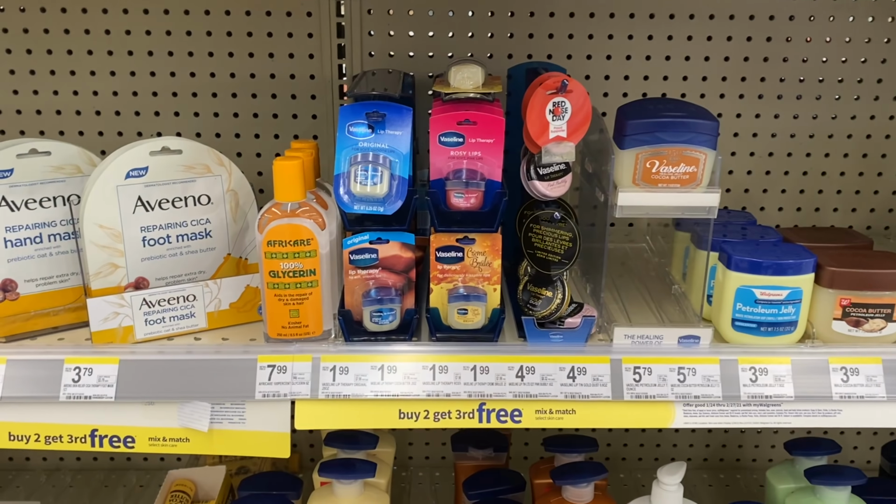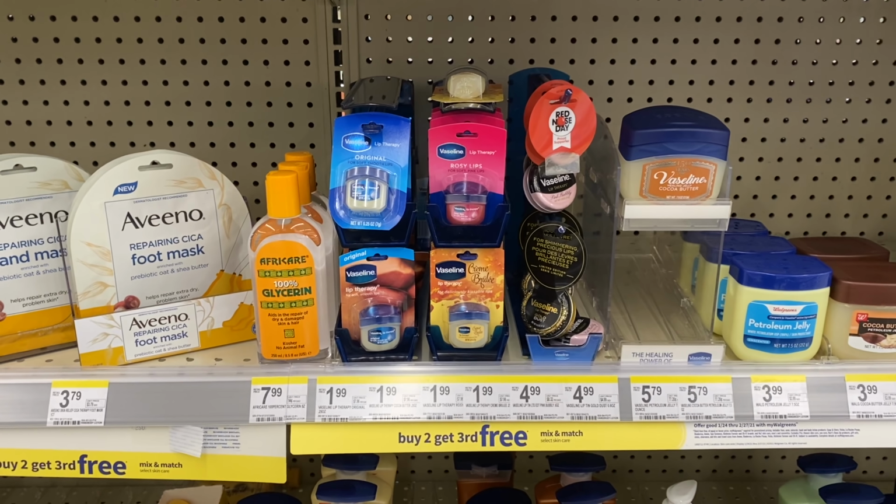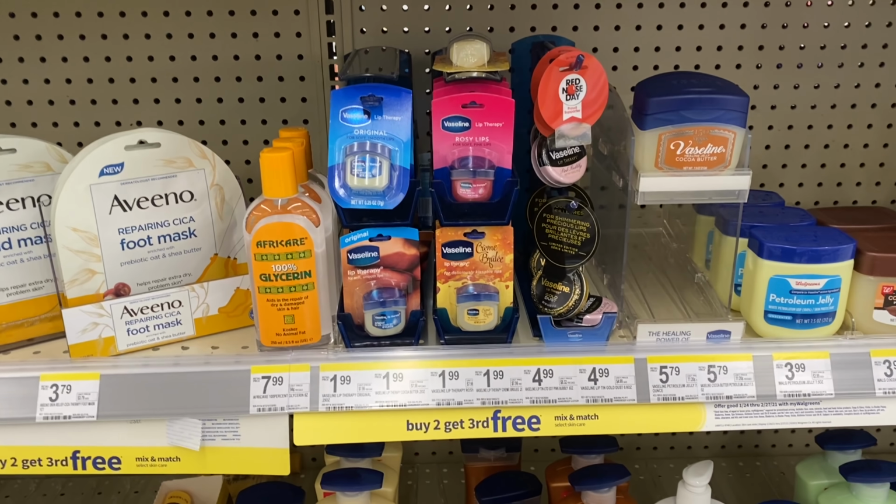Here is another Shopkick deal that you can do. This deal does use paper coupons.